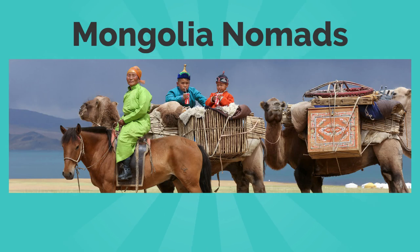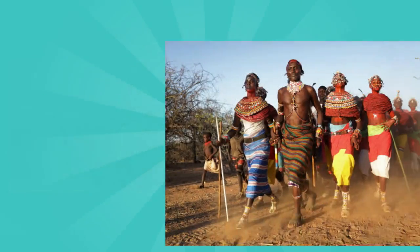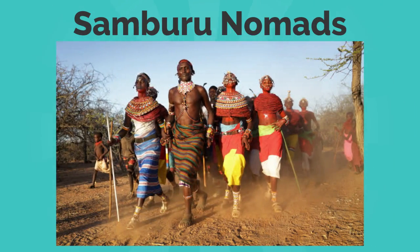In Mongolia, the nomadic goat herders move seasonally to find food for their flocks. There are different locations for summer and winter feeding. The Samburu people were once a nomadic tribe in north-central Kenya. Today, they're semi-nomadic, and their homes are still made from materials available to them on the plains of Africa.